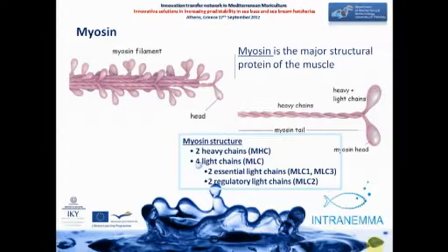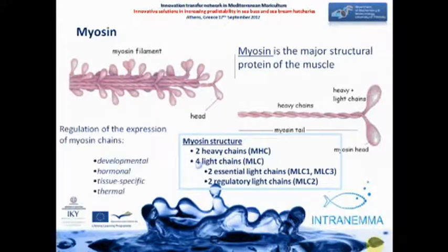And the strange thing, or useful, depending on how you see it, is that the expression of these peptides is under developmental, hormonal, tissue-specific, and thermal regulation. This is at gene level, okay? If you don't understand, just interrupt me, and I'll give more explanation on that.